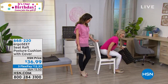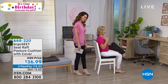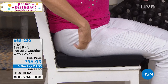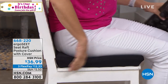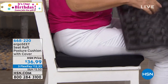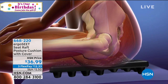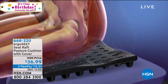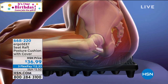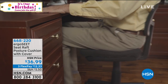So right away, I sit down, and you can see my spine is nice and straight. My shoulders are over my hips, and I didn't have to do anything. This may be my favorite thing about this. So it just instantly, just because of the way that it's designed, it straightened you up. Yeah, it's a patented design. And I'm so glad that we have the animation to show you, because what happens when you sit down is your ischials, the sit bones on the bottom, make contact, and you end up with a curving in the pelvic region.